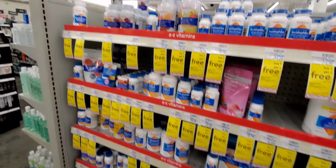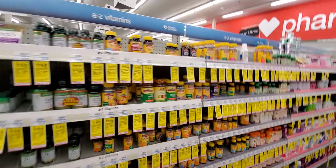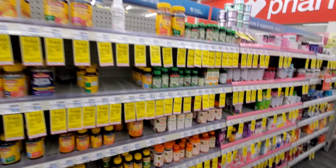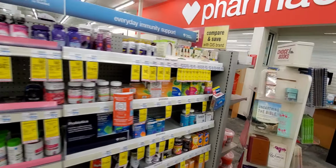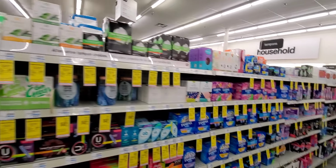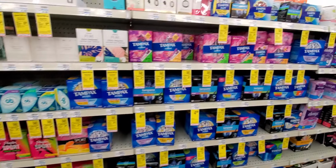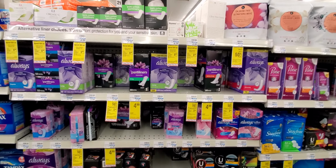And you all see all of this. It's buy one, get one free. So it's vitamin season. It's the season that, you know, the flu is out. We don't want it, but prepare, cover yourself, protect yourself. Okay, and I do have a $2.50 off ECB off CVS Health pads, liners, shields, all of that. So I'm gonna grab something over here.